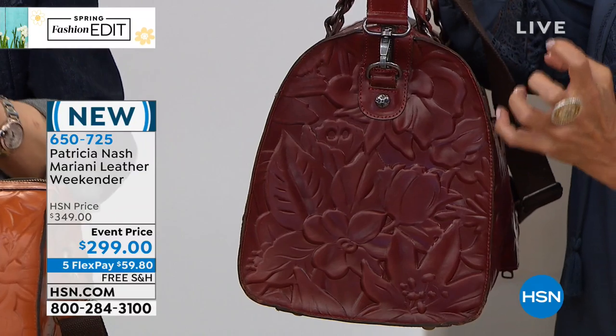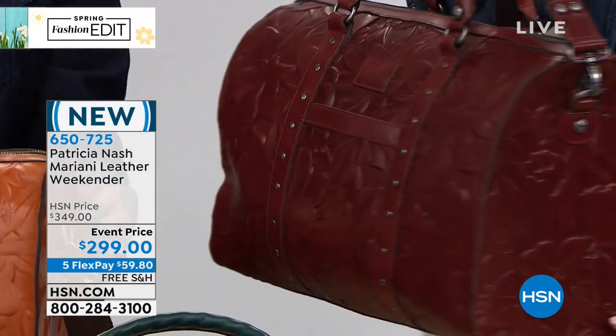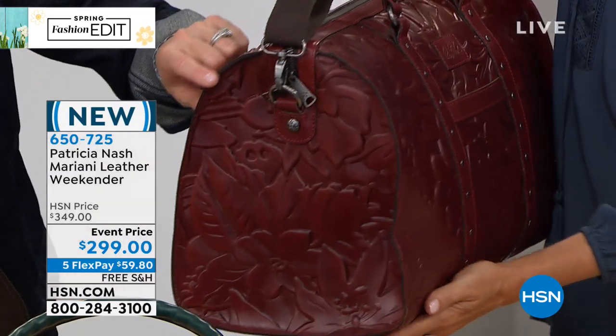This leather is so heavy duty, not to mention the heavy handcrafted stitching. And so there it is on the front, the back. It would have been easy for you to just leave that as plain panels. And then you see the burned edge.